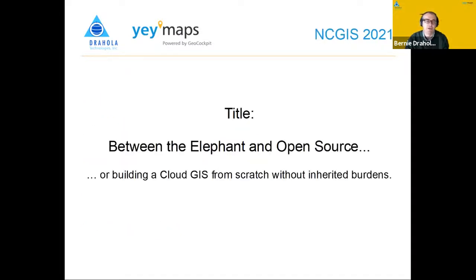The title of my presentation is Between the Elephant and Open Source. Now you might wonder, why that title, and for that I need to go back 3 years. Being in a small startup company, we were asking ourselves whether we are capable of creating our own Cloud.js from scratch, and whether we can place that between the big vendors and open source, and therefore benefit from the good things on both sides, but also eliminate some of the inherited burdens that come with these systems that have been existing by that time.